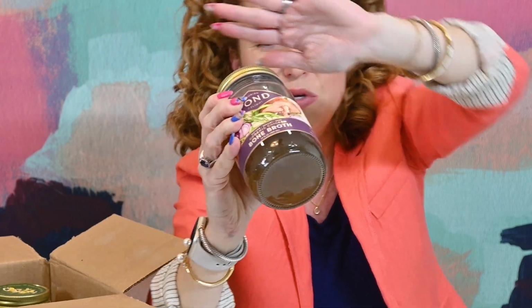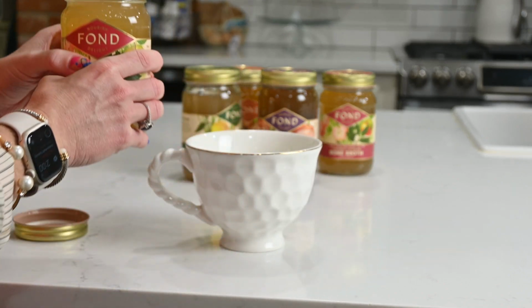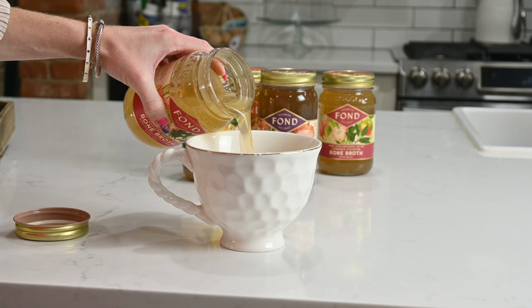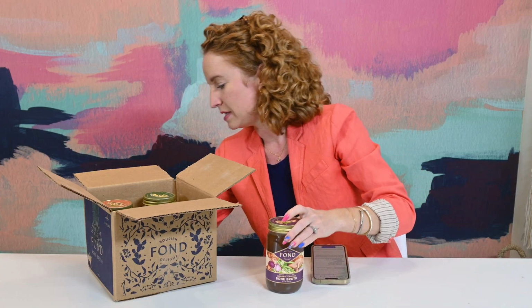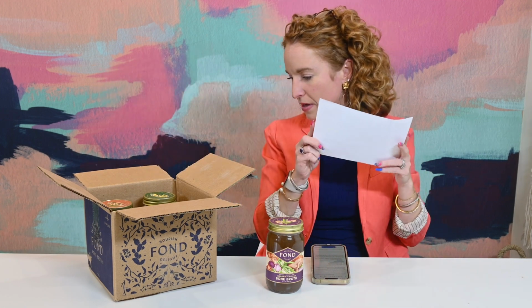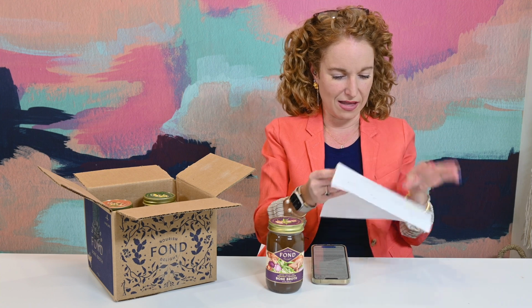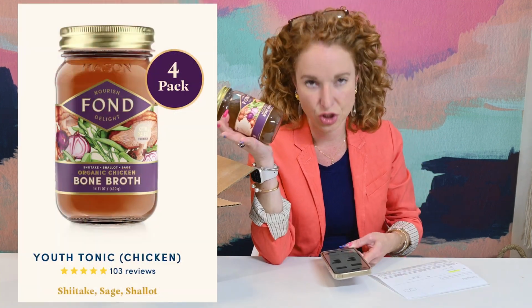So of course, before you use it, let's see. We'll see if we can find another one that shows better. You shake it to mix it, and then you drink it, cook with it, whatever. This particular one is the Shiitake, Shallots, and Sage. The organic chicken bone broth. They have cute little names. Let me see if I can match names up. I know them better by their names than I do what's in them. So this one is the Youth Tonic, the chicken Youth Tonic.